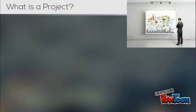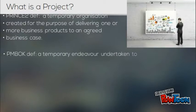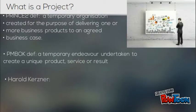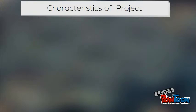So what is a project? As the PRINCE2 definition states, it's a temporary organization that has been created to deliver one or more business products according to an agreed business case. Project management guru Harold Kerzner calls it a series of activities and tasks that have a specific objective.